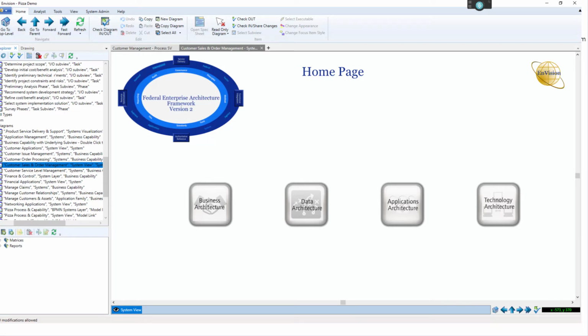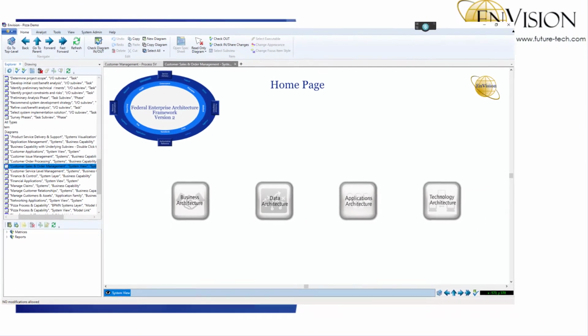The goal of this enterprise architecture framework is to simplify the interoperability across the federal government. Key to its success is each agency using the same vocabulary as defined in the reference models. Incidentally, this is the same critical success factor the Envision users have enjoyed for decades.